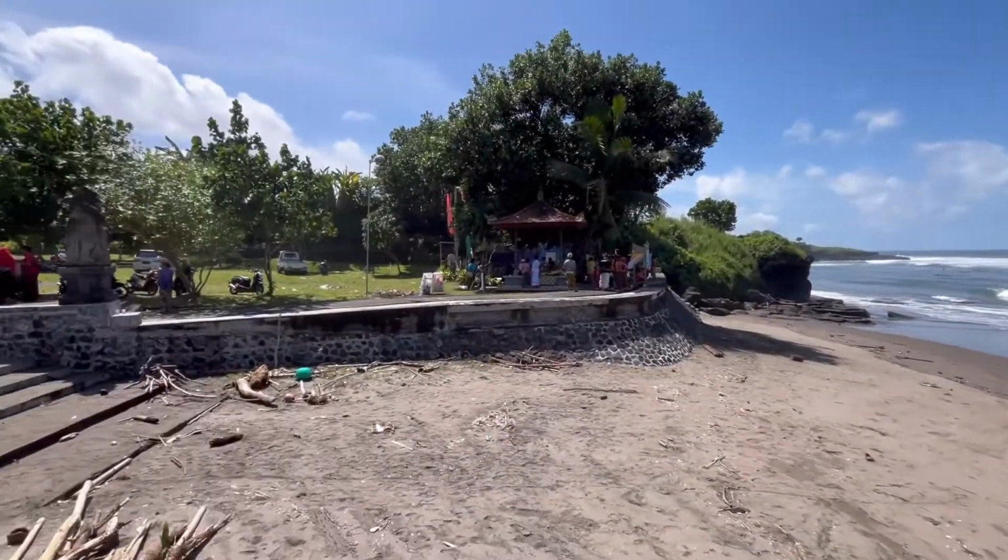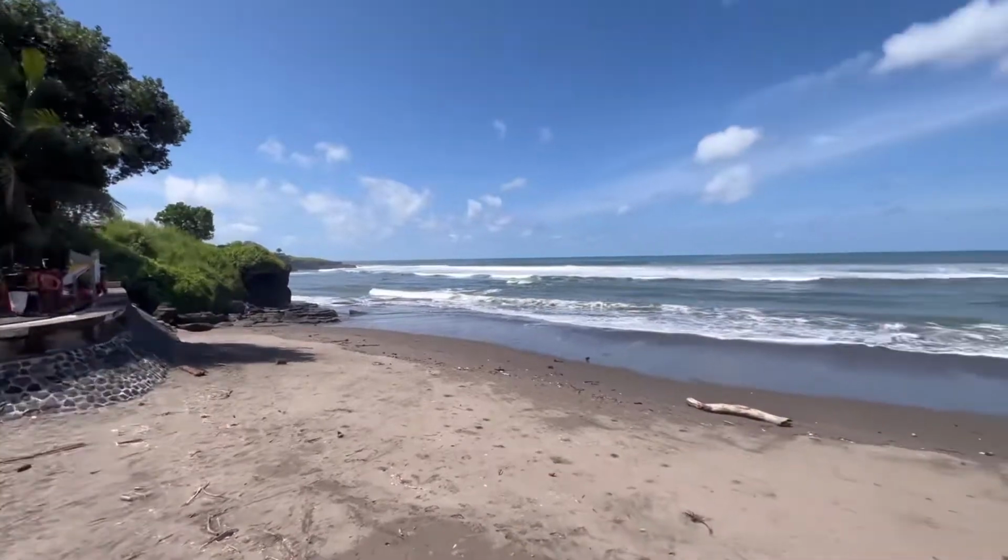So Anne wanted to come to a beach where the sand is a little bit more black. The volcanic sand, I guess. But let's have a look at this beach, see what it's like. Well, it's not white sand, I can tell you that. Oh, let's have a look at it. But yeah, there's a lot of locals here having different ceremonies.